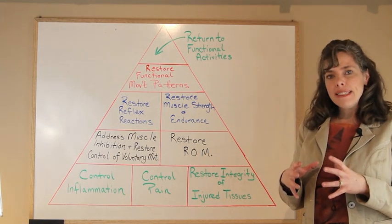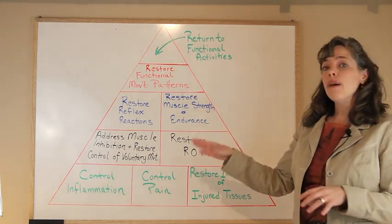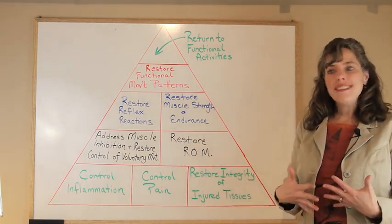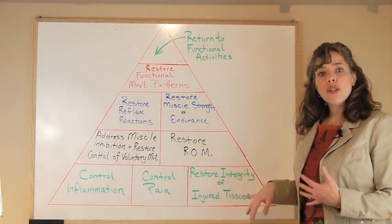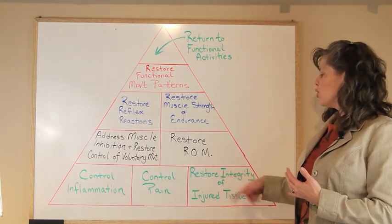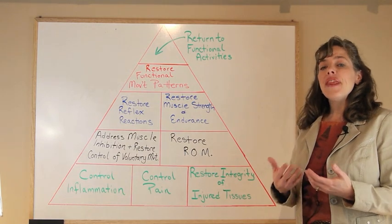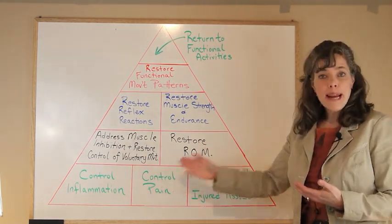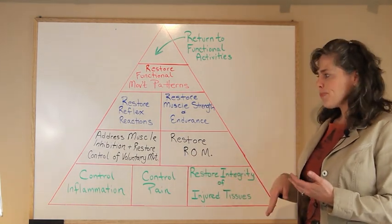So it might just be some of the modalities, maybe some very gentle hands-on work to help control the inflammation. We also want to control the pain. So much of the same things that control inflammation will also help to control pain. And then, in the same fashion, we're going to restore integrity of the injured tissues. So this might be things that will also help the healing process. Again, a lot of the same things target these three different components.